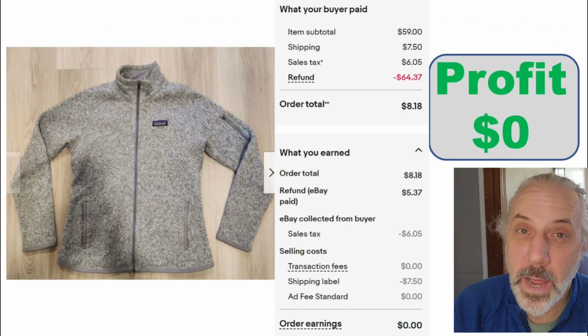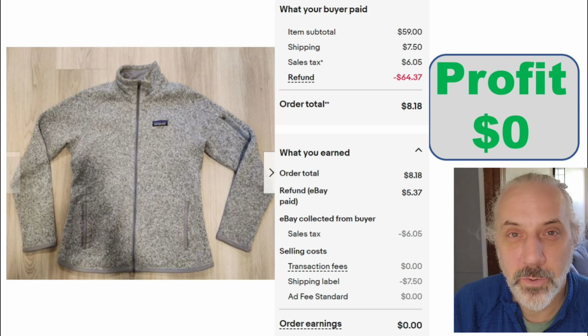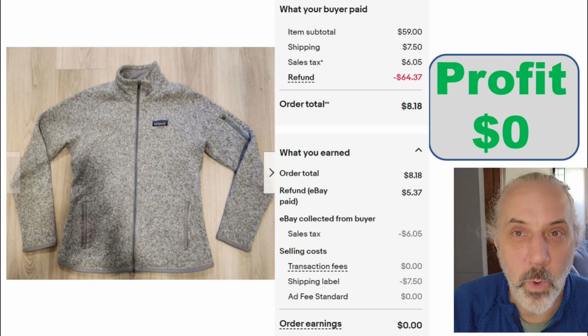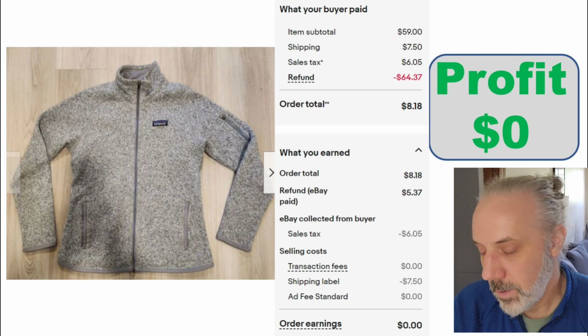Okay, here we have a Patagonia Better Sweater. It's a women's Better Sweater. And as you can see, I have 0 profit because this buyer returned it. And the reason for the return was they just didn't want it anymore. So they basically received it and then turned around and sent it back right away.